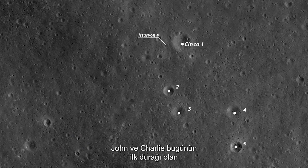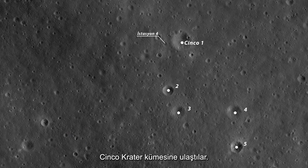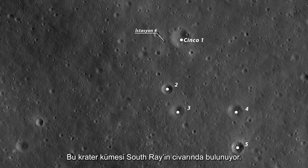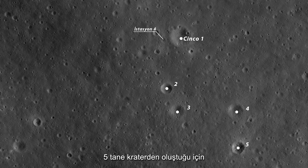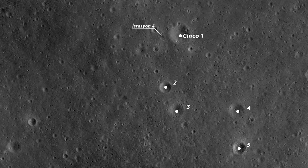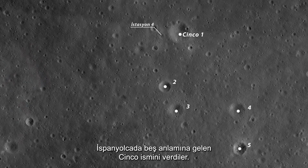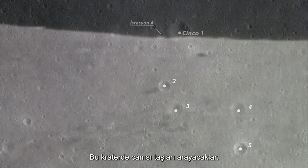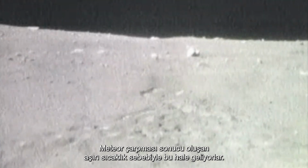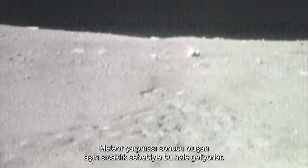John and Charlie reached their first station of the day, the Cinco Crater Cluster. This cluster of craters is located around South Ray. They named it Cinco, which means 5 in Spanish, because it consists of 5 craters. In this crater, they are looking for glass, rounded rocks. These rock types are formed by the heat caused by meteor impacts.